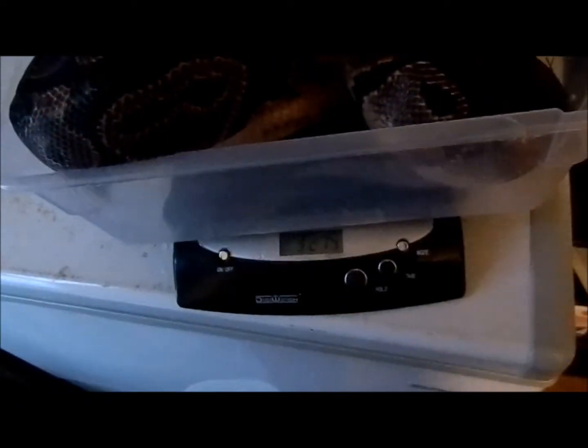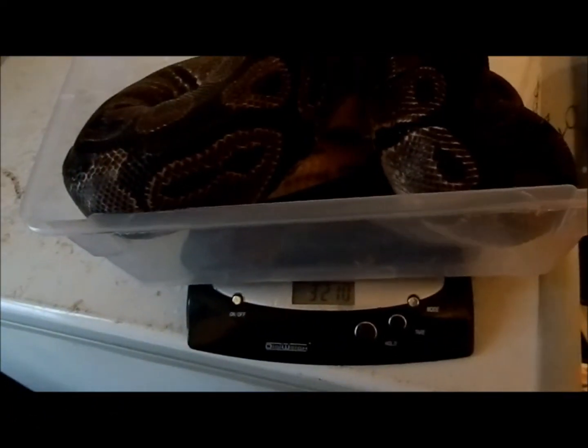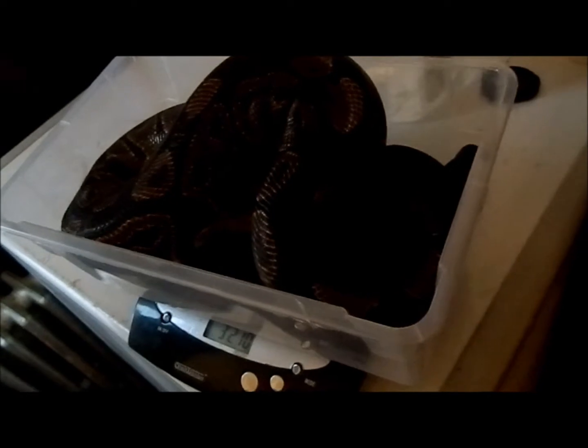This is my big sub-Saharan girl. She hasn't quite bounced back from last season. She was bigger last season, but she's also still pounding down rats. So, looks like my pastel caught up with her. Considering last season she gave me 11 eggs, she should give me more this season.